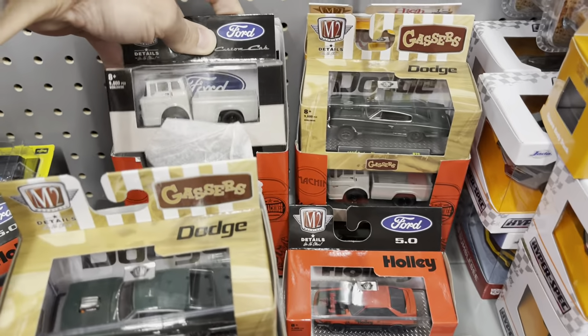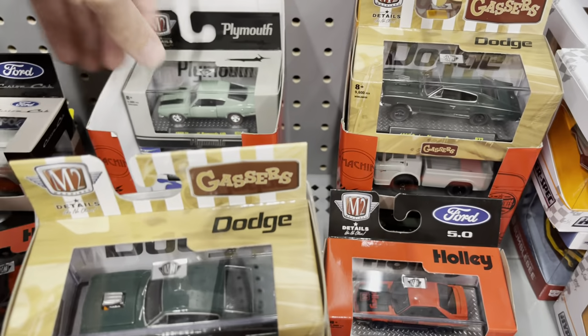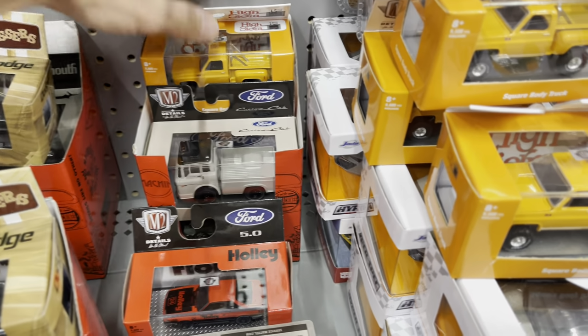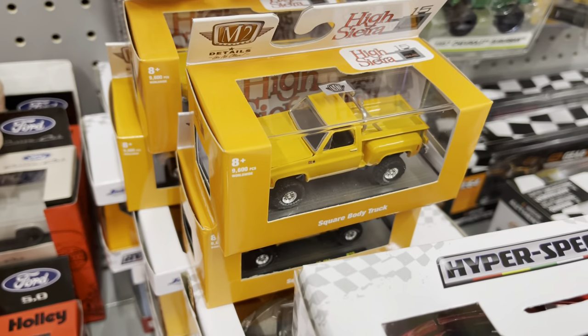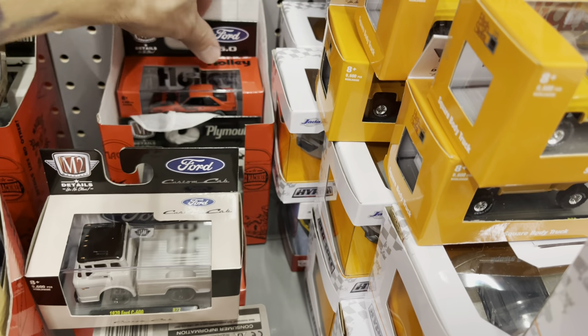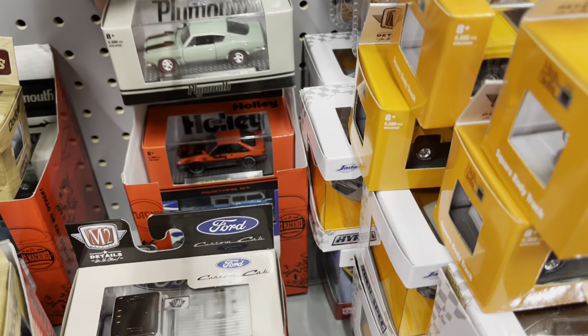Let's see what else we got. Handyman, yep. Not seeing any chases tonight, but stuff is coming in. There's a fourth custom, there's a fourth square body Chevy. Unbelievable. Another M2. Wow, they got so many of these. That's crazy. Wow.